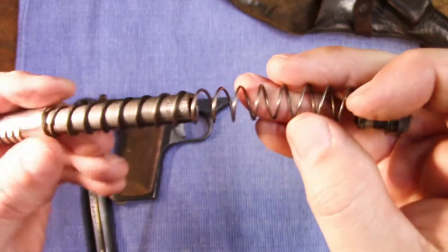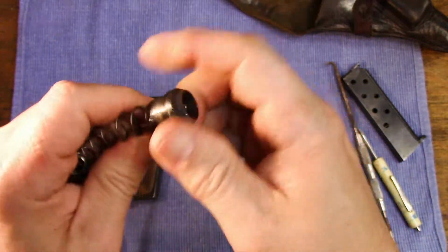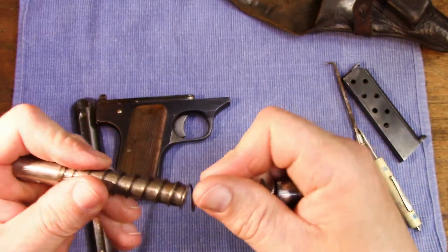Still works fine. The spring does come off of here, and the cap does come out, but I'm not going to do that because it's just kind of a pain in the butt. A very hefty spring there.